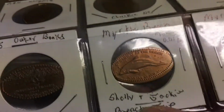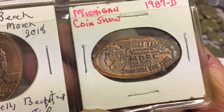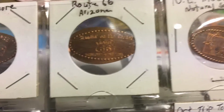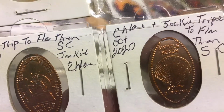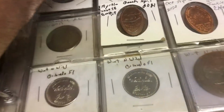That comes from the Outer Banks. Another one. Both my daughters went on a beach trip. Michigan Coin Show. Mount Rushmore, Arizona, Route 66. Back to the museum. Trip to Florida, and then we went to South Carolina. And I need to add a couple more of these. Every time they go, they bring me one back, so.